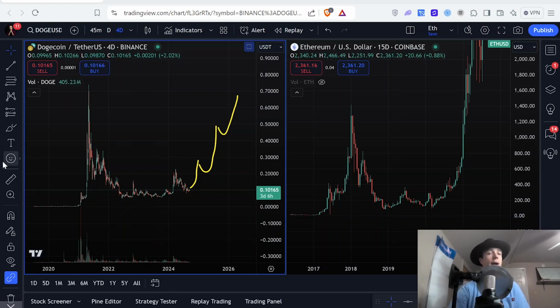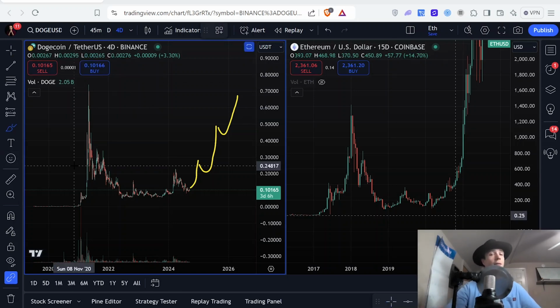And a lot of those guys will buy too late when everybody else is buying and it's ready for another big correction. Don't be that guy. Don't be dumb. Wake up and do what's going to be profitable for your portfolio and for your life. If you want to print money in the crypto markets, buy the dip. Buy the dip on high volume coins.